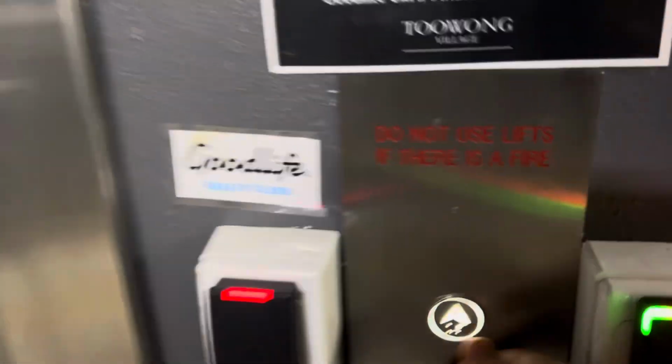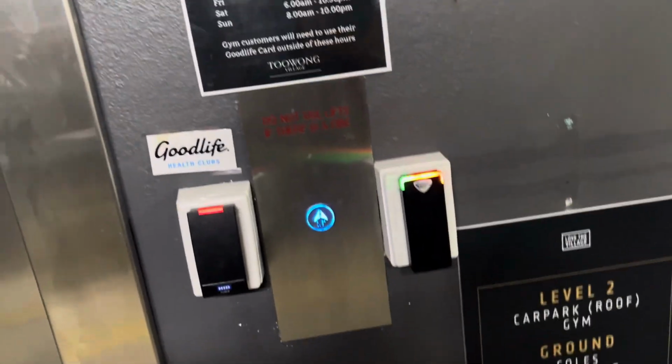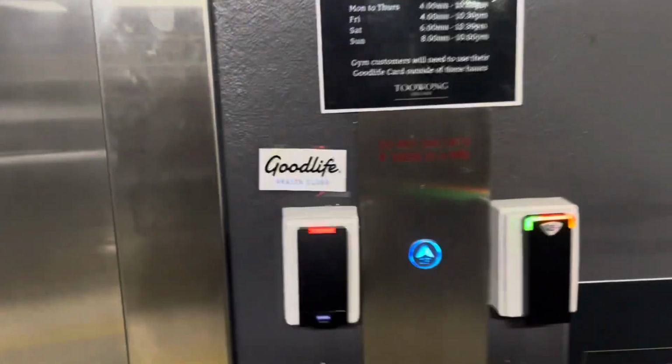This will be a retake of the boring replacement KONE MonoSpace MRL traction lift at Good Life Gym in Toowong Village. This replaced an awesome EPR with triangle LOP.